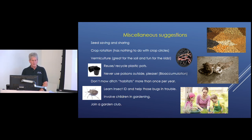Involve children in gardening. That's always a good thing, to involve children in any outdoor activity or anything to do with nature. And join a garden club. That can be a lot of fun.